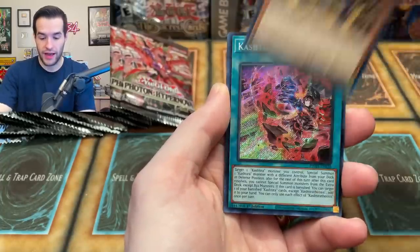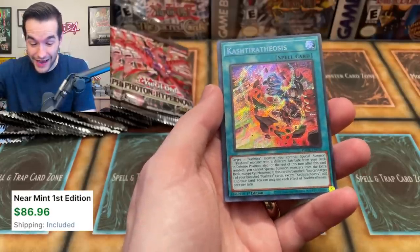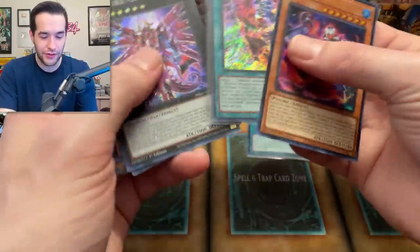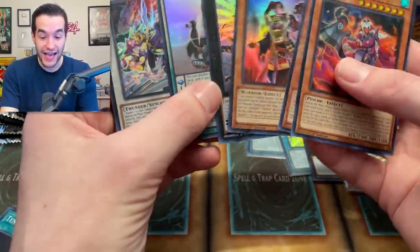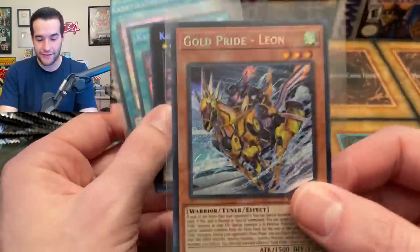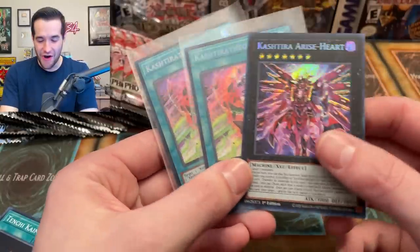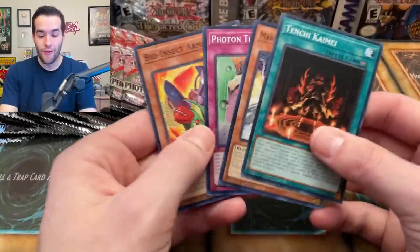Photon Emperor, okay. No, another super Ruxin special into a Kashtira Theosis, whatever it's called. No, another $100 card. This is gonna be a crazy giveaway. How many secrets is that? Wait, both boxes had one. Oh my gosh, one kind of a dud, then two of these, the best card. No way, dude. That is absurd.